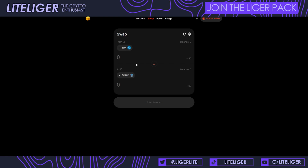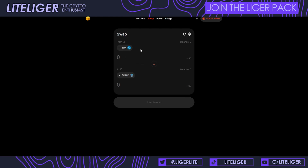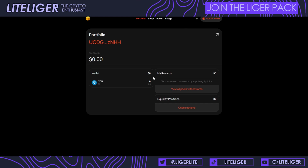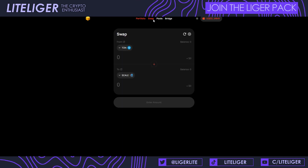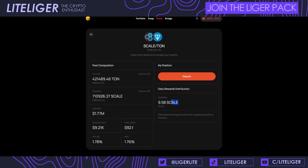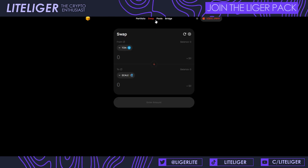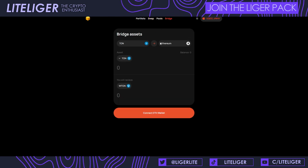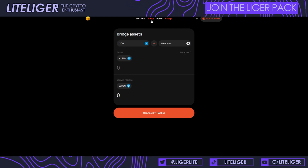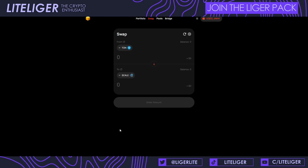Moving on, outside of the NFT marketplaces, we have DeDust. This is a DeFi aggregator. Basically, you can provide liquidity here. You can swap. There are also pools here, and what is the reward here? Scale. Okay, so you're going to be getting Scale rewards, but they don't have their own token yet. And then there's also a bridge between Ethereum and Ton, so something you may want to try. I don't know if there are any cheaper bridges out there, hopefully, because Ethereum gas fees are kind of crazy high now.